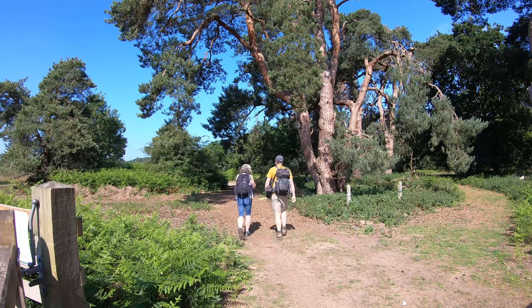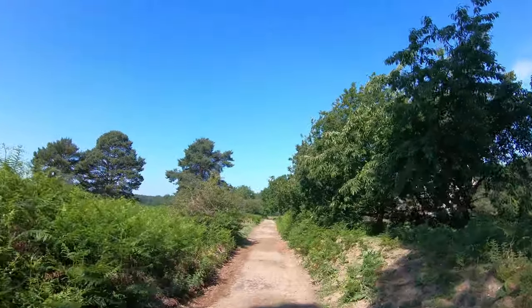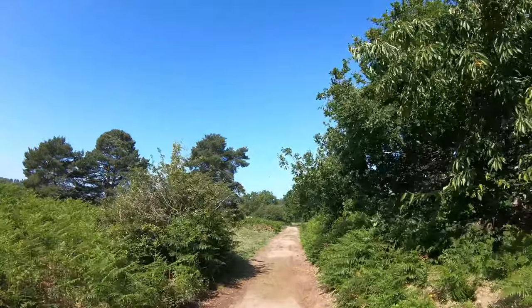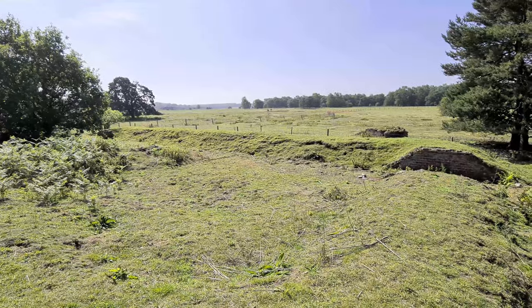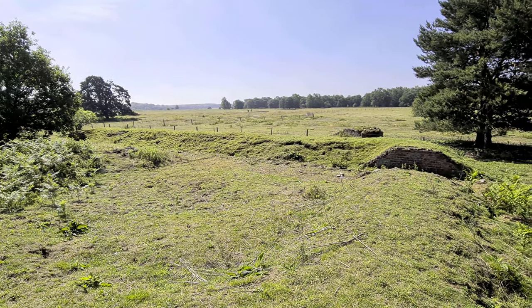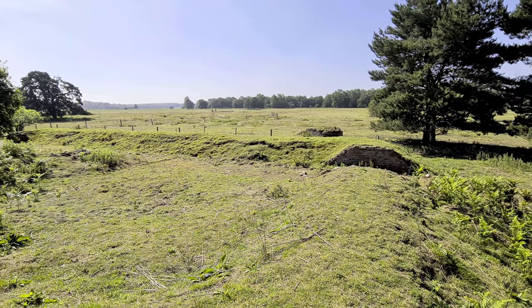Continuing through a second gate, the path passes remnants of a World War II airfield, with several buildings and remains still visible. It was built and put into service in 1940 as a satellite station for Honington, just a few miles south of Thetford. Pilots and aircraft from this airfield assisted with the D-Day landings and the Battle of the Bulge.